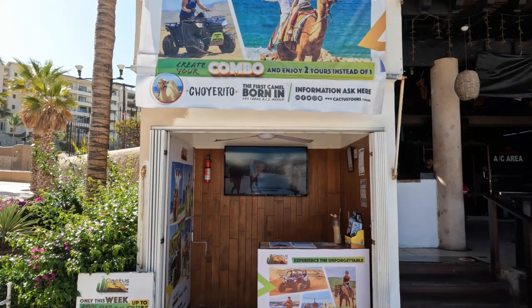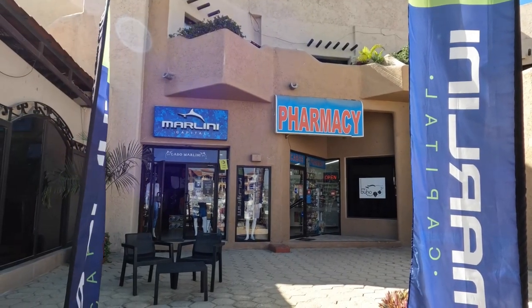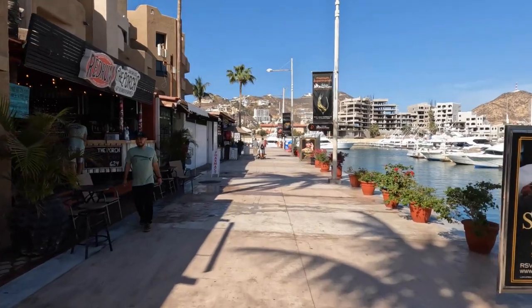You will find so many places to book excursions or rent boats throughout the entire marina. Remember to negotiate price on everything. You're in Mexico.